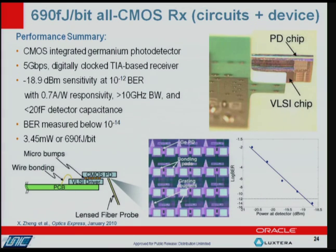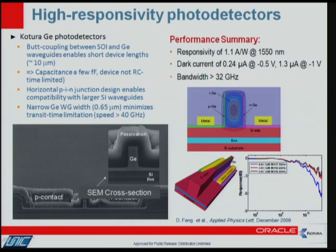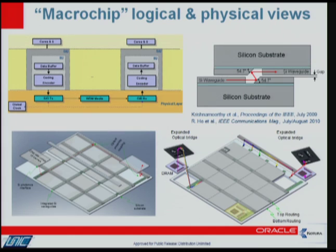You can make the receivers also by integrating germanium detectors. And you also have a sub picojoule per bit in the optical link, and you can measure that with the driver. One of the complexities of germanium is it requires heteroepitaxy to integrate it to SOI, so you have a lot of defects at the interface. Those drive dark current, and the dark currents can be rather large and limit the ultimate sensitivity that you can get with these detectors. That's one of their problems, but they're very fast devices.